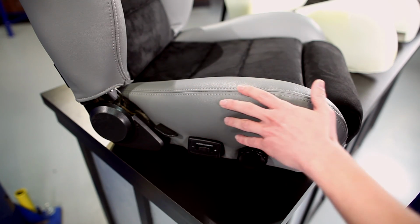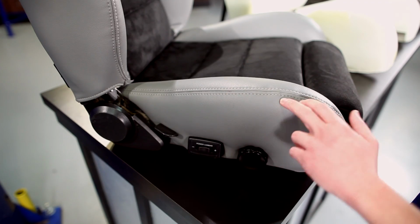And then we also match it out with the SVO style French seam stitching on the outside instead of the typical GT style that has a welt on there. So it looks a little more upscale, a little more modern, a lot more comfortable as well.